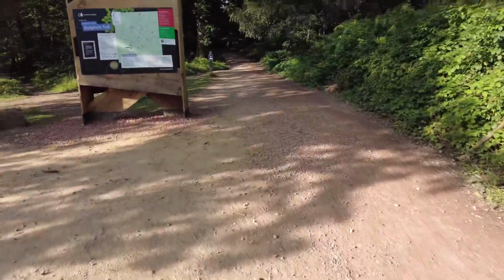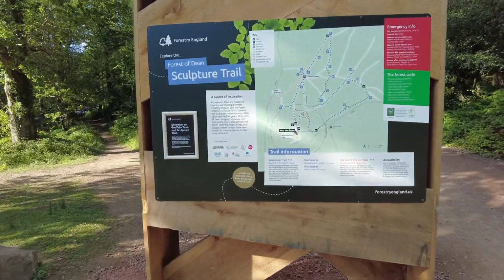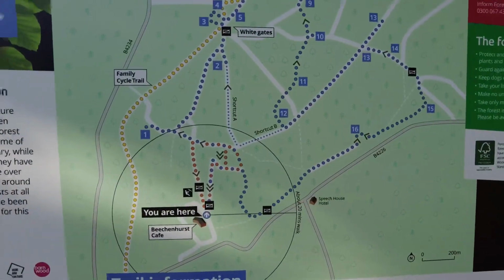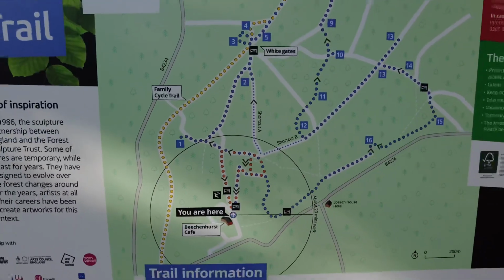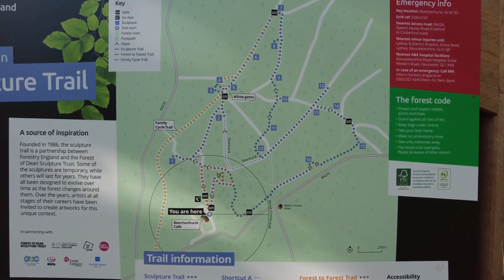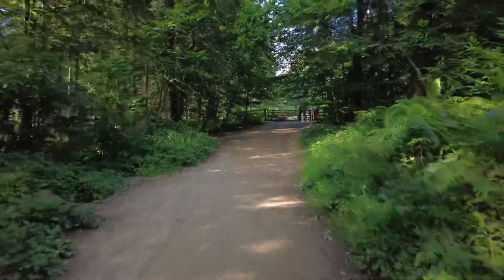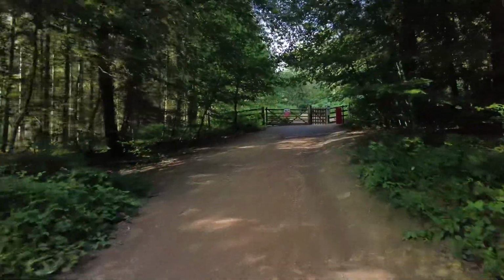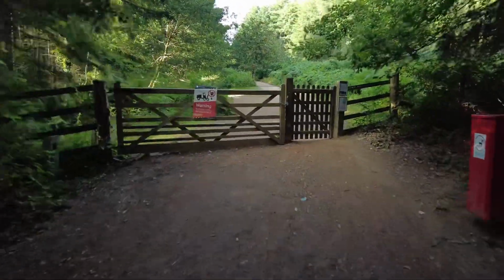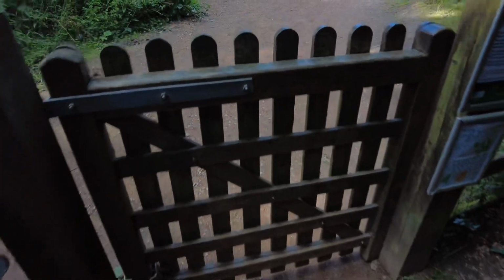As you can see up here, there's all the information of the sculpture trail and obviously the history behind it, and obviously the points there. So if you want to check it out, pause the screen, guys. So this is the beginning, guys.